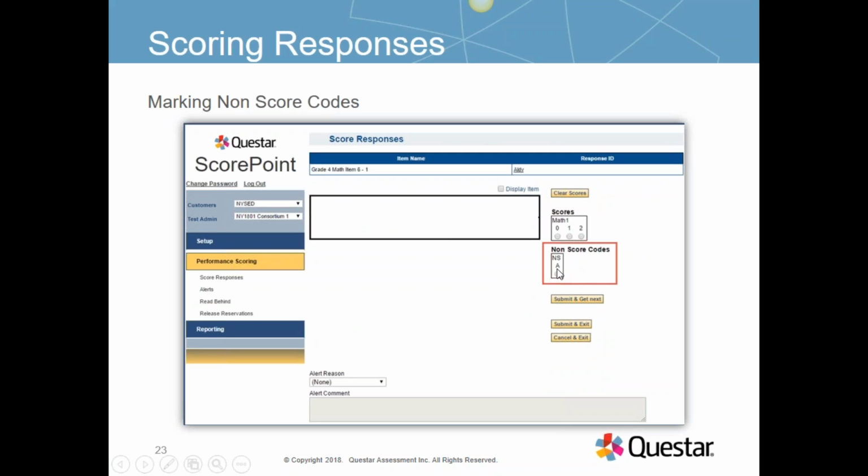Then again, let's talk about non-score codes. Just like paper, a non-score code of A means that the student left a response completely blank. You may come across a couple of these while you're scoring. Only if you see a response left completely blank are you supposed to give that student a non-score code of A. If there's even a single word in the box, you have to score it.